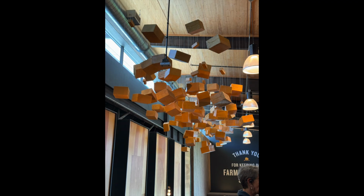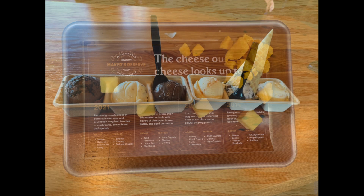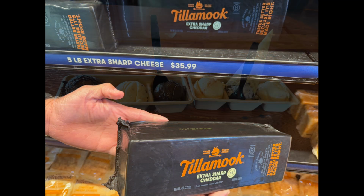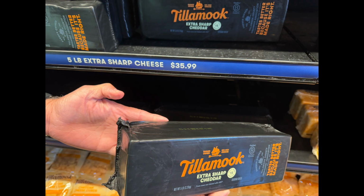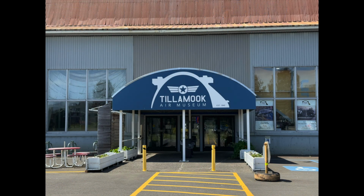And this was just a sculpture they had hanging. It was kind of cute looking. And this is the tray where we did our samples after the walkthrough tour. Yep. And then we got a sample tray of ice cream. It's called a flight. Yes. A flight. And yes, Jennifer actually ate ice cream for once. The black ones you saw a while ago packaging, that's what that is right there. It's $35.99. Yep. And then we went to the Tillamook Air Museum.